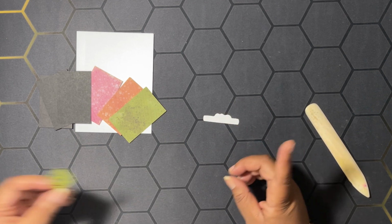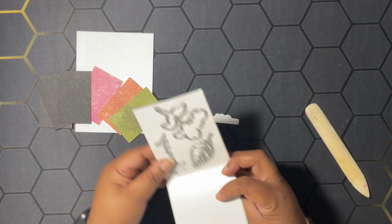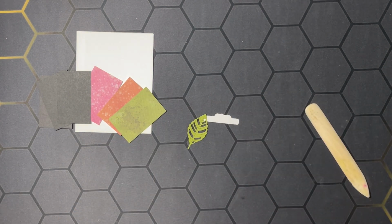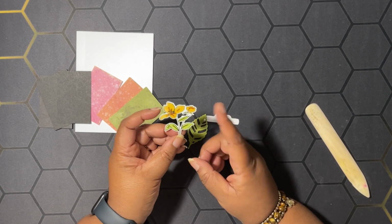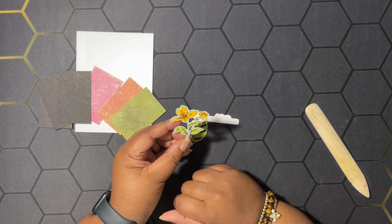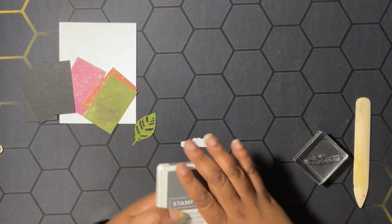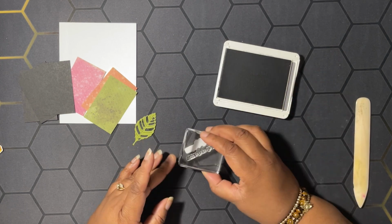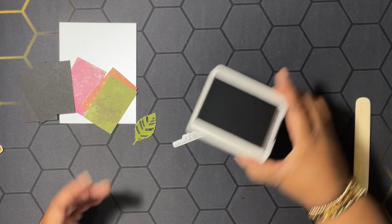Then I also went ahead and die cut this from Old Olive. This is a leaf that is from the dies that coordinate with the July, August, and September kits. And then I also stamped, die cut, and colored the flower that's in the stamp set and the die set. This is Daffodil Delight with Cajun Craze and Granny Apple Green. So let's go ahead and stamp our sentiment. I'm going to be using Basic Gray for our ink color, and I'm going to stamp Let's Celebrate You. Have that on there.